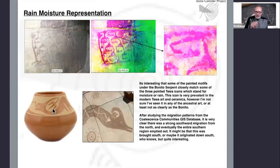As far as I know, I think this is the only ancestral site where we find these images. We find these images in the contemporary Tewa ceramics, but we don't find it, at least I've not found it, in the rock art. And if you talk to the Tewa, they'll tell you that one interpretation is that this represents moisture, either rain or spring water.